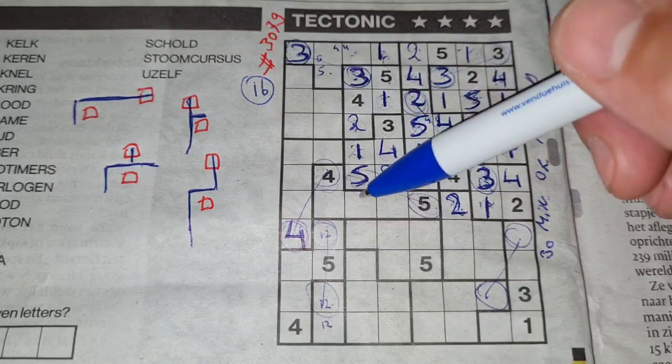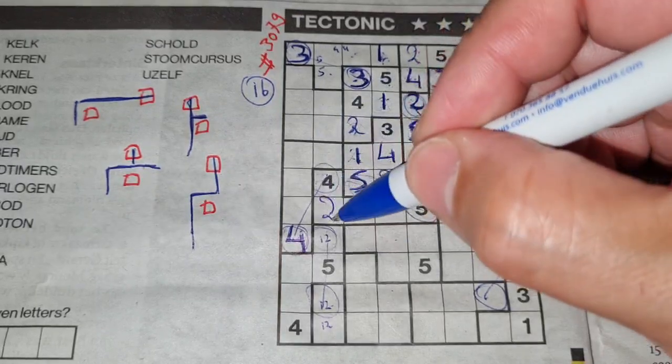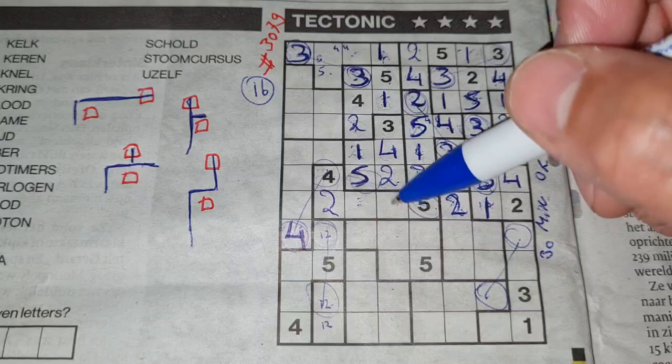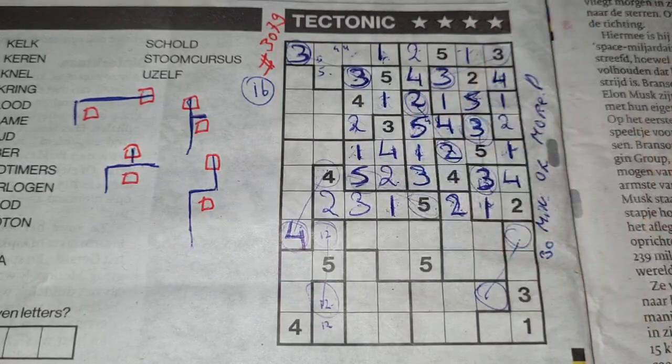These 2 boxes can't be a 2, so 1 box left for the 2 should be here. 2 numbers left in this L-shaped area for the numbers 1 and 3. We see here 3, no 3 there. 3 should be here, and 1 goes there.